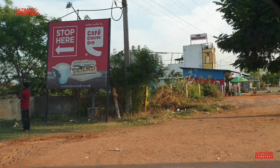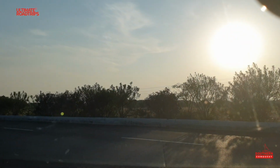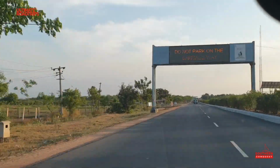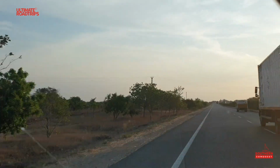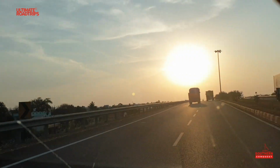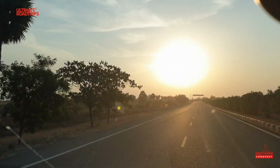After a quick pit stop and some more coffee at our beloved CCD, we can see the sun slowly setting on the horizon. After a solid 8 hours on the road, it is 6 in the evening by now, and we haven't even touched the halfway mark yet. With only a little over 190 of the 600 kilometers that we needed to do, and the fact that it's going to be dark sooner than we think, the easy option would have been to look for a place and call it a day.